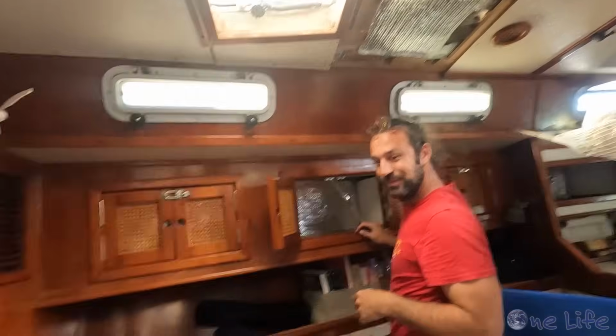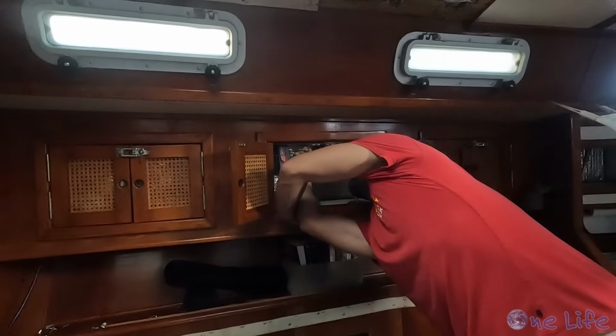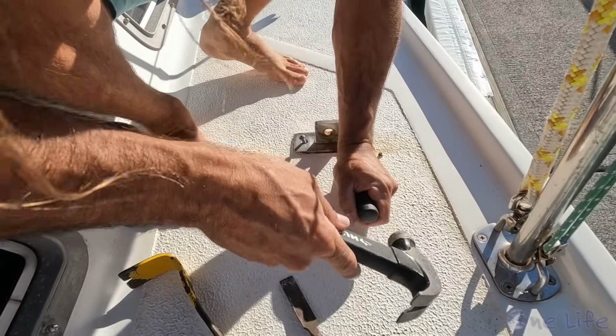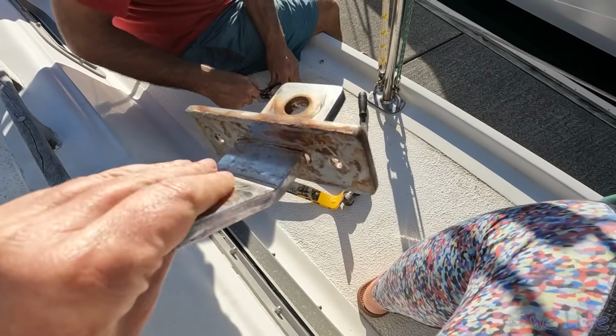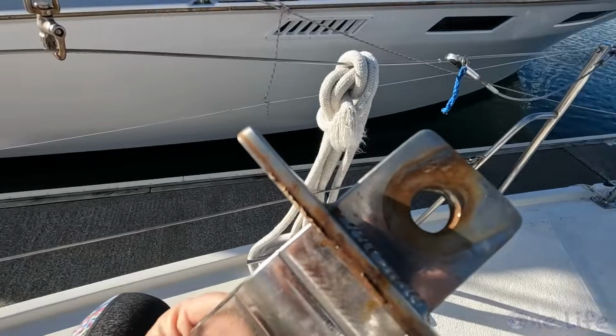We just moved across to the other side, and we're basically just gonna repeat the steps until we get the tie rod loosened and then the chain plate up. Wrench, wrench. It's ready.